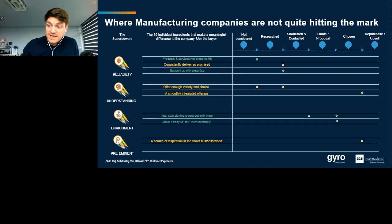When we look at feeling safe signing a contract with them and making it easy to sell internally, these are areas of strong performance. And then here, in terms of when somebody's a customer, retaining them as a customer and potentially upselling them, these two attributes of a smoothly integrated offering and a source of inspiration in the wider business world are, again, areas where there's middling performance. So the companies that can get this right have a higher chance of retaining customers and potentially upselling them, increasing that share of wallet.